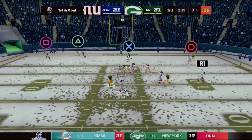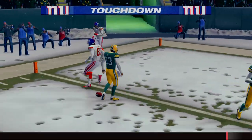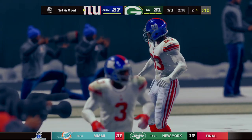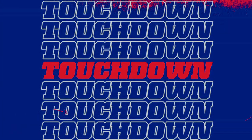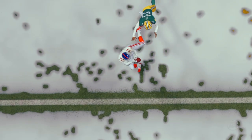Back to throw. Daniels. And that is caught. He's got it for a Giants touchdown. A great play there, saving his best for the playoffs with his 3rd touchdown of the game. And the Giants on just 2 plays have taken the lead.